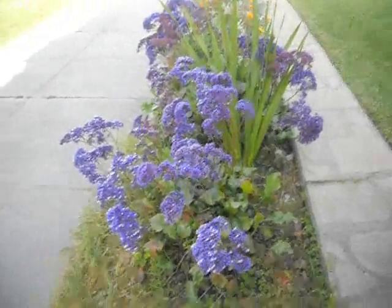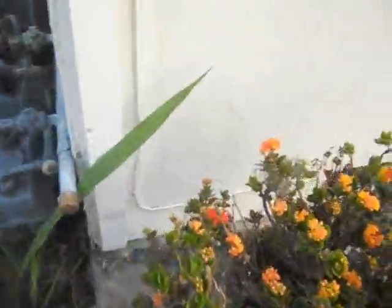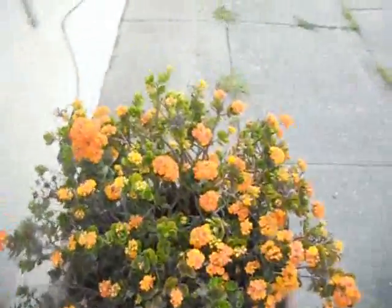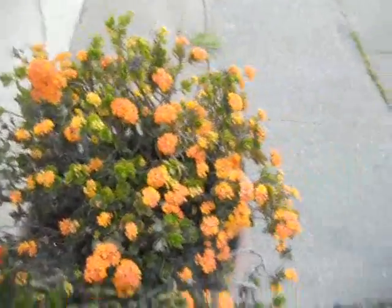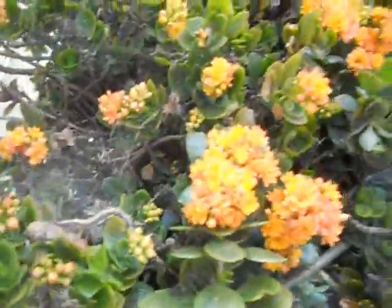Here's my status. My purple status. Oh, there's a spider? Okay, we're going to look at this kalanchoe right here. It's an orange kalanchoe. And this one just grows and grows like crazy. I never water it. Right here is the spider. Yeah, and there's a spider web in there, but I don't know if you can see it. And I just let it grow, and it just does its own thing. As you can see, it's growing very nicely.